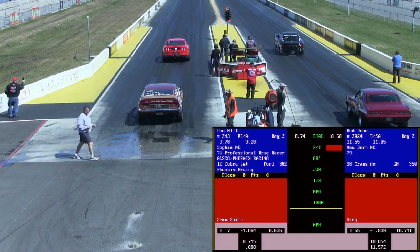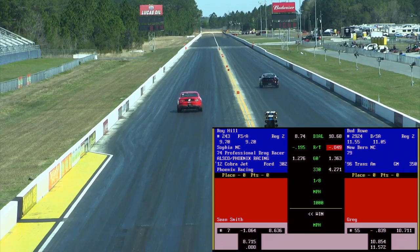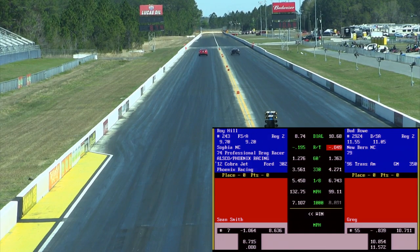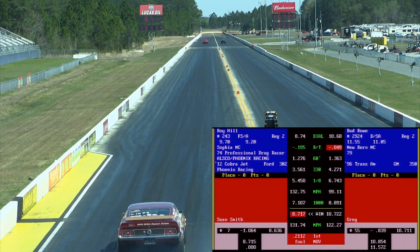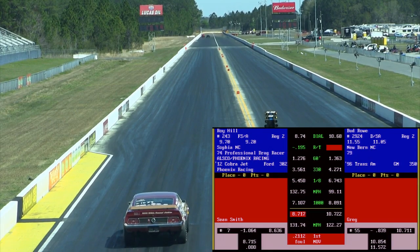Here we go. Oh, no, no, no, no. Bud Rowe goes red. Roy Hill wanted to go red. Bud wouldn't let him. Roy Hill gets the win, 871, 131 miles an hour. Bud goes 1072 at 122, but he jumped 500 too soon. Red light's on, Pontiac's gone, Cobra Jet goes on.